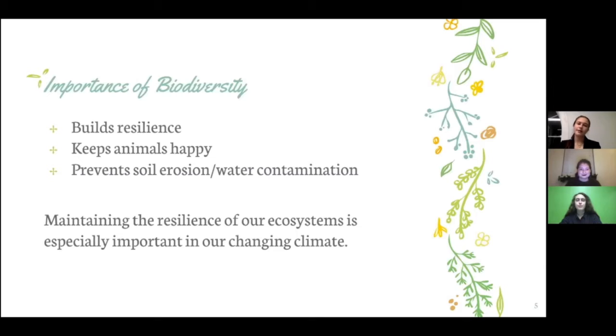The importance of biodiversity is that it builds resilience and it keeps local species happy. It prevents soil erosion as well as water contamination. So if you've seen algae blooms, it helps prevent that. Maintaining this resilience of our ecosystem is particularly important with rising sea levels.